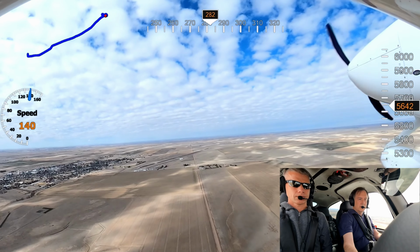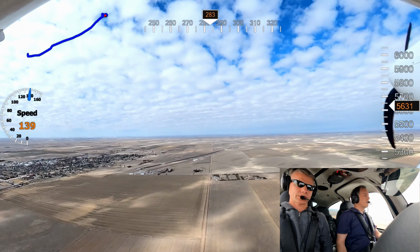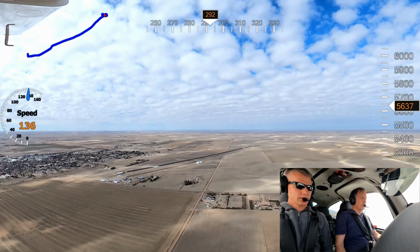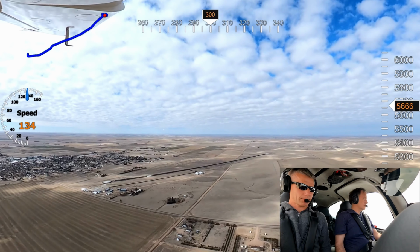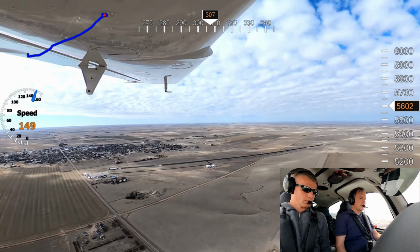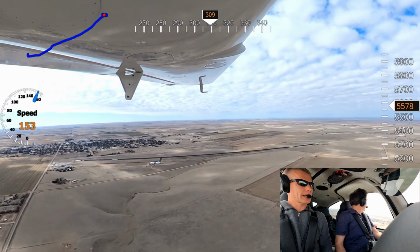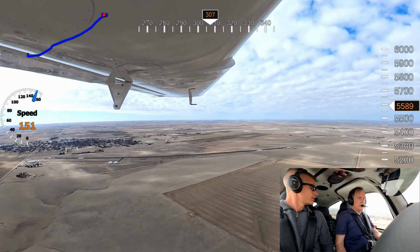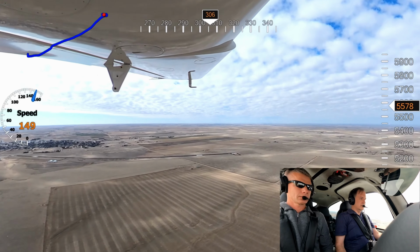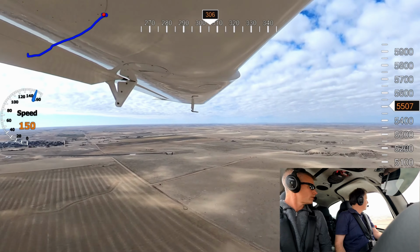Let's do this. I got my seatbelts on. That is on. I'm going to leave that where it is. To there. It's like right at the wing tip. Okay, pull power back a little bit. First notch of flaps comes down. Altitude.